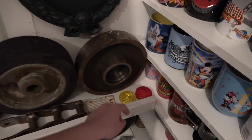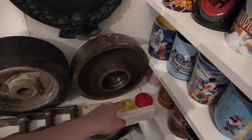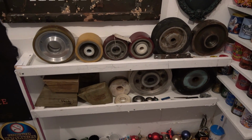These are quite nice as well. I got these from different rides where they didn't need the bulbs anymore to change the colours. So I was given those as well by a couple of the parks. So yeah, loads of different stuff that I've got here in my collection.